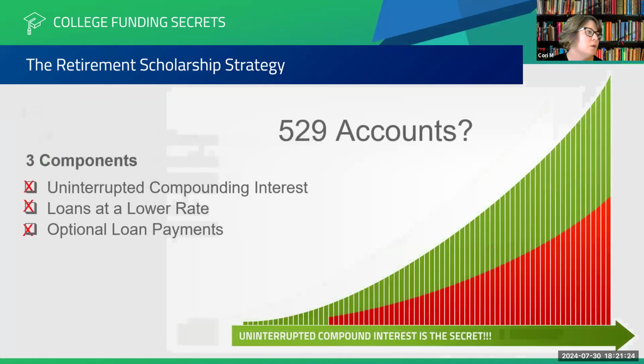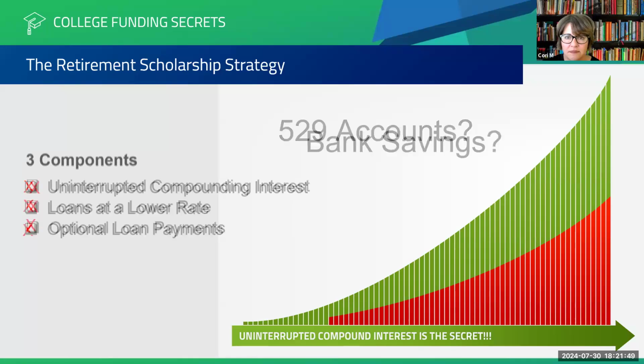Okay, so let's compare. How about this compared to 529 accounts? Can we use our 529 account as collateral and take out a loan against it with optional loan payments? Nope, that's the problem, okay? Does it hurt your chances of getting free money from the colleges? Yeah, maybe so. But most importantly, it just doesn't work for this particular strategy.